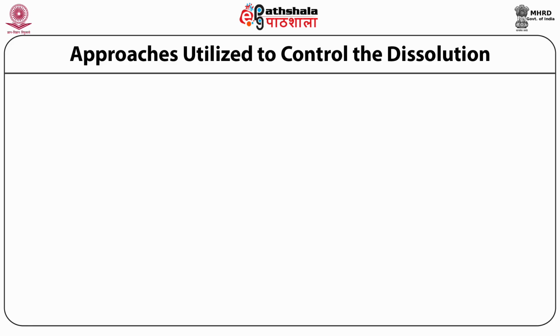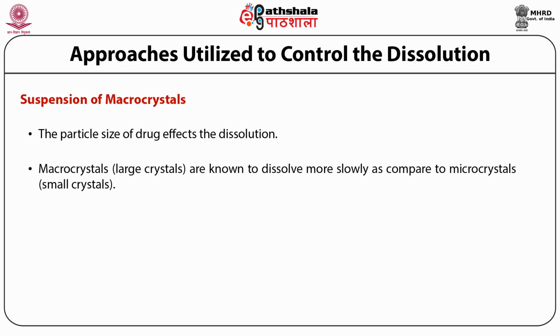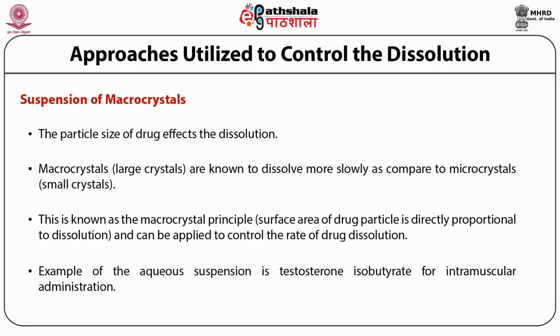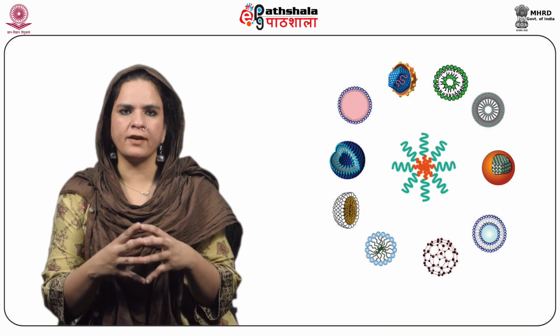The second approach is the usage of suspension of macrocrystals. The particle size of drug affects the dissolution. Macrocrystals, which are the large crystals, are known to dissolve more slowly as compared to the microcrystals or the small crystals. This is known as the Macrocrystal Principle. The surface area of the drug particle is directly proportional to the dissolution, and this can be applied to control the rate of drug dissolution. A very typical example of such an action is the use of aqueous suspension of testosterone isobutyrate for intramuscular administration. We have just mentioned the dissolution limited depot preparation devices.